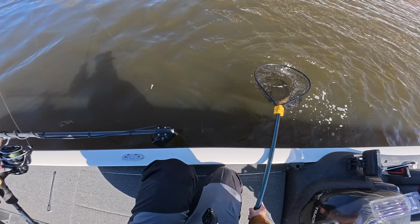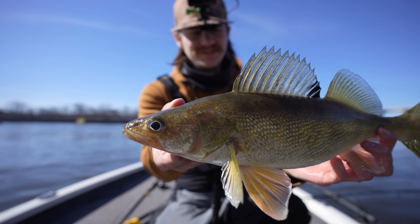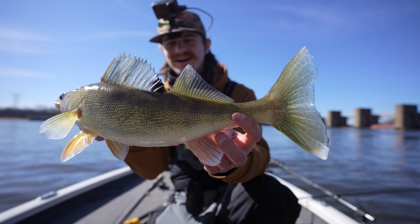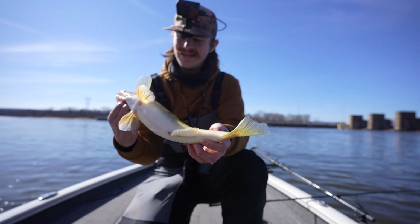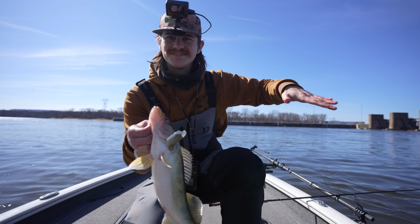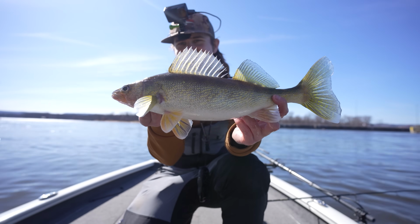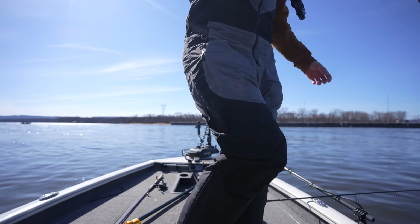Hey, still got him. Beautiful fish to start off the morning. A nice little 18, 19 incher. Not even a minute in, and I've already got a beautiful walleye. Just bouncing it, slowly making that fathead bounce up and down on bottom. Clearly works. Alright, let's get you right back, buddy.